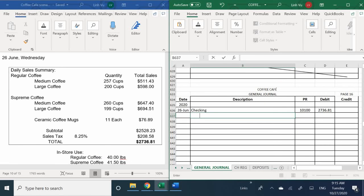So now we're going to break down every single sale. So we have sales, medium regular coffee. What else do we have? Large regular coffee. And what else? Medium supreme coffee. What else? And large supreme coffee. We have one more thing. What else did we sell? The ceramic coffee mugs. Last account here: what do we normally charge when we sell something in the store? Tax. Yes, sales tax.